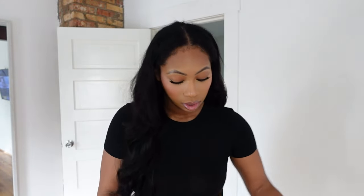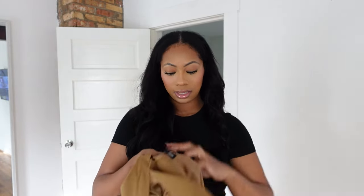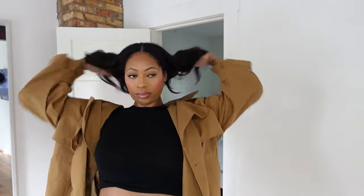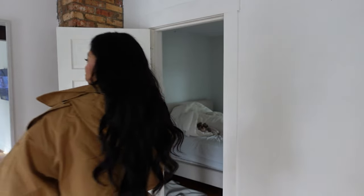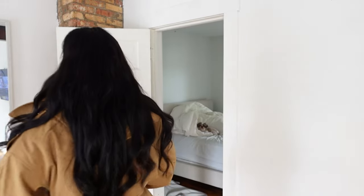Where's this trench coat? I've seen this girl wearing it. Let me show y'all. So it's this trench right here. What size did I get? Size 10? It's swallowing me. Let me see. Okay, I see a vision. I see a little vision. Well, not a full outfit, it's just a look.